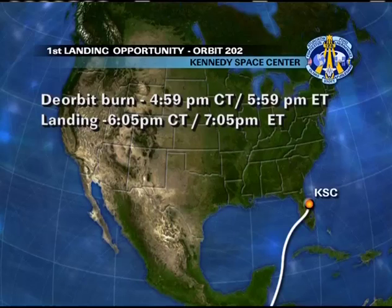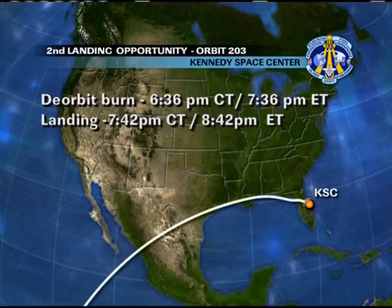So we won't have to rely on the xenon lights to provide a good environmental view out the window for the crew for this particular landing. And if we can go to the next opportunity. This is Rev 203. Its deorbit burn is occurring at 6:36 p.m. Central, with a landing approximately at 7:42 p.m. Central. And as you can see, it's traversing right over the Houston area here and coming across the United States, heading into Kennedy Space Center. So those are some really neat views if we were to have to use that particular landing opportunity.